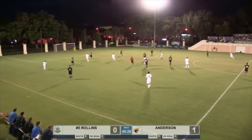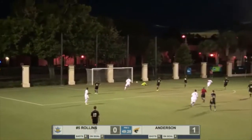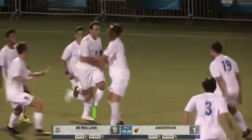Here's Crowley. Played on back for Bacorny. Popo sending it into the penalty area. Here's a shot on net. Score! Rob Crowley with the goal.